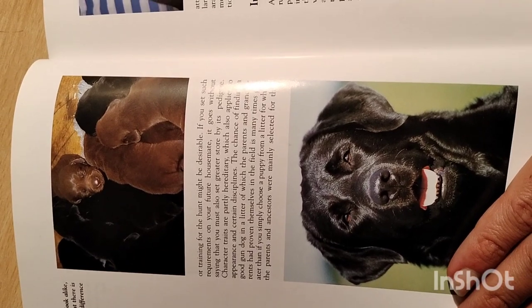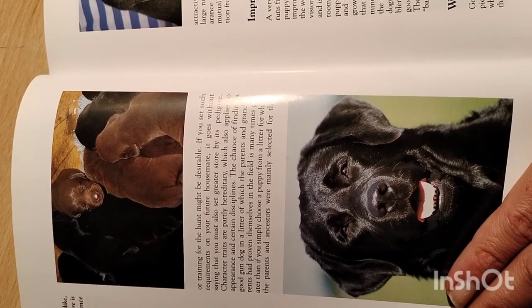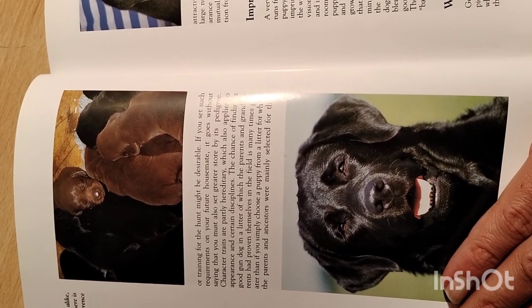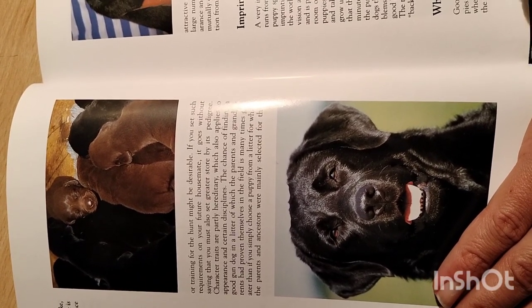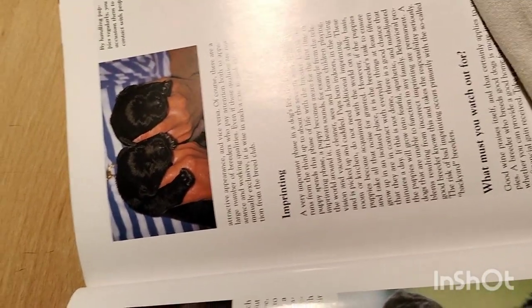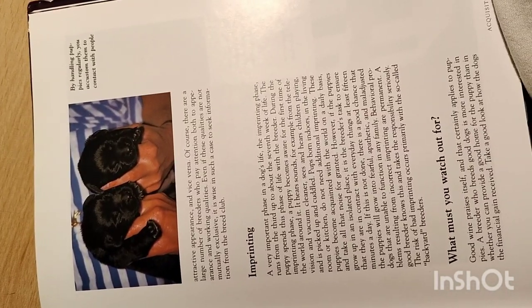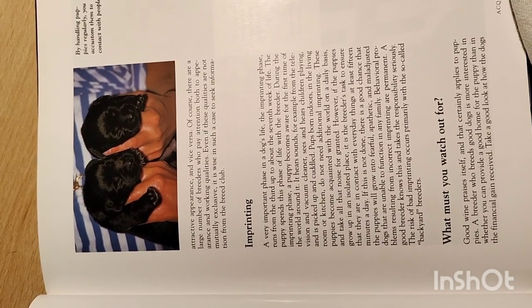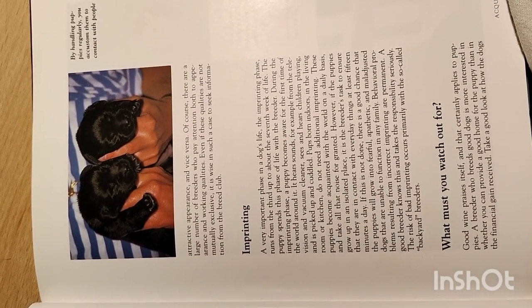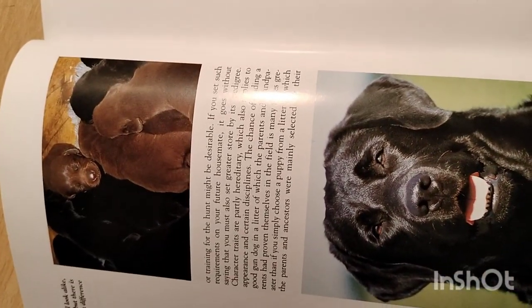The chance of finding a good gun dog in a litter of which the parents and grandparents had proven themselves in the field is many times greater than if you simply choose a puppy from a litter for which the parents and ancestors were mainly selected for their attractive appearance, and vice versa. Of course, there are a large number of breeders who pay attention to both appearance and working qualities. Even if these qualities are not mutually exclusive, it is wise in such a case to seek information from the breed club.